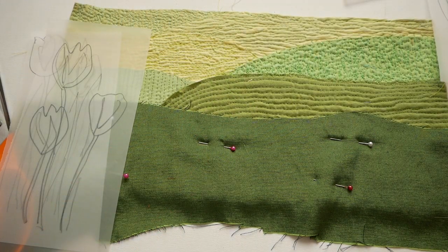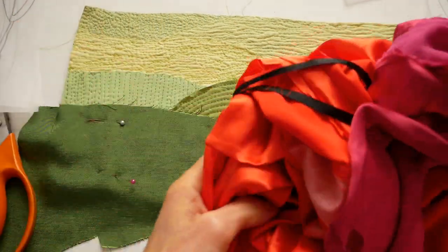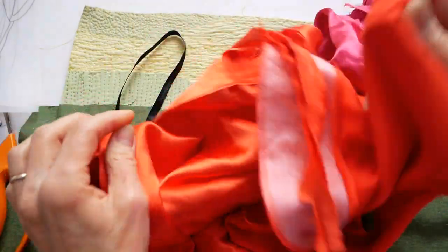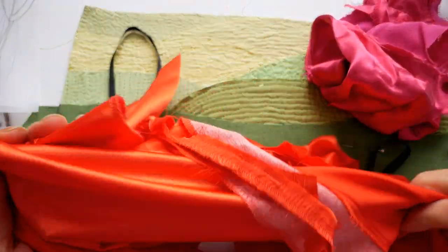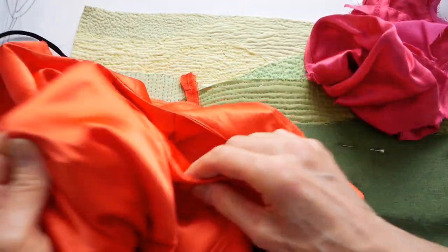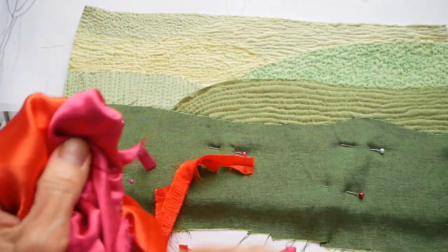So I've chosen some fabrics. Now, are you ready? Have you got your sunglasses on? Because I'm going to go for these colours. Now, when I carefully went through my pink box and my orangey tan coloured box, orange and red, I just thought, ooh, I think we like these. I think I'll just try and show you it like this.